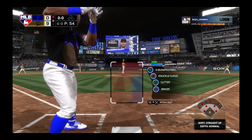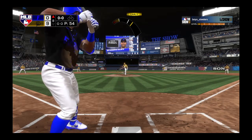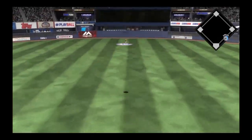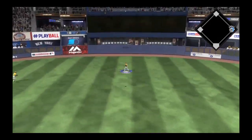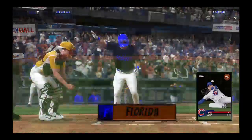Starting to run out of time. They haven't been able to score any runs as we're moving late into this one. A perfect time for this leadoff guy to try to get on base and ignite a rally. Kiermaier's got a read on it. He's got it, 1 away.